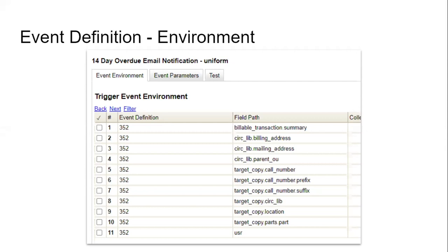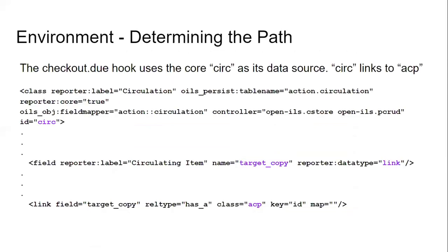So how do you fill in these paths? I have a few brief slides here. If there's time at the end, we can look in more detail at the field mapper, but I just cut and pasted pieces of the field mapper, hopefully to give you an idea of how to get those pieces of data. So in the checkout.due hook, it's looking at the data source known as circ, which is a circulation.